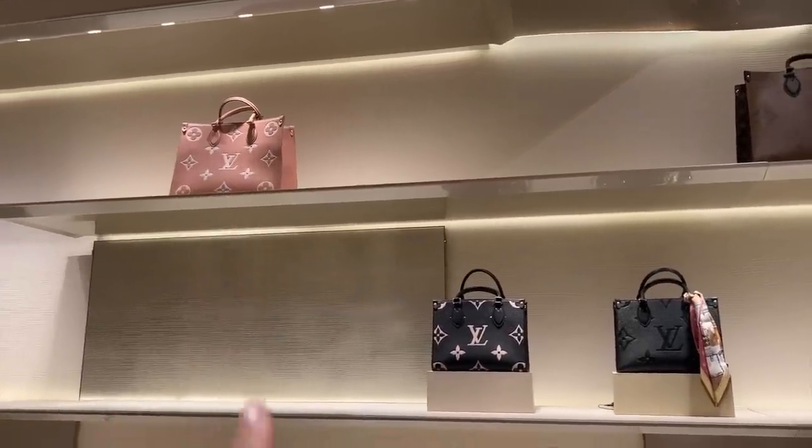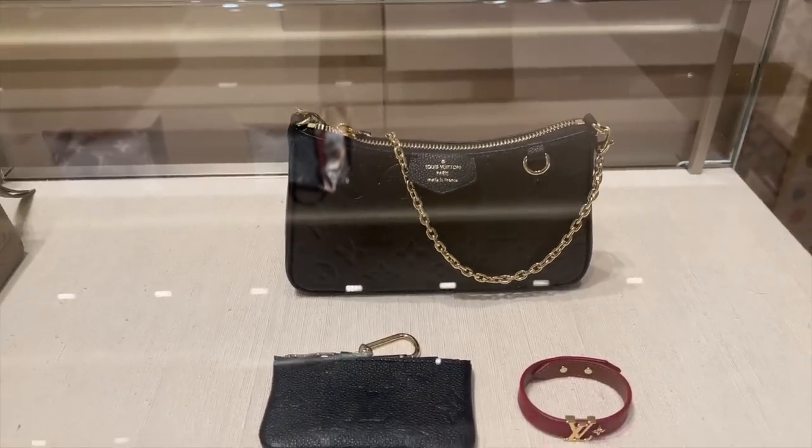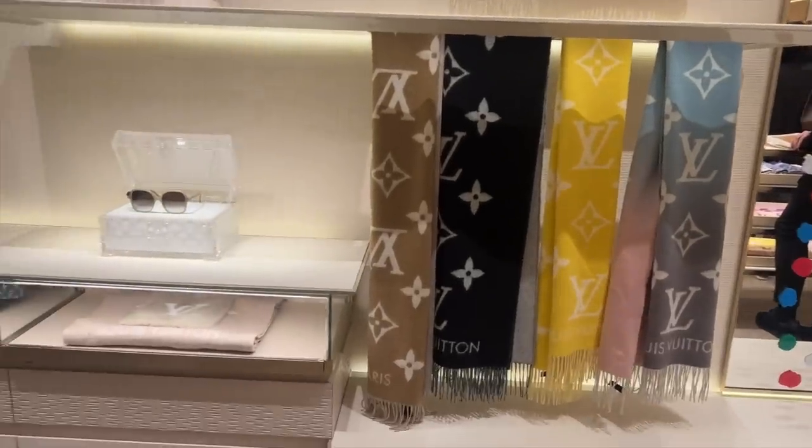It's the pink. Why do I love the pink so much? Also, I love the size of this. It's so cute. So I really wanted this at Christmas and they had literally sold out. It was so annoying. And of course now they have them back in stock.